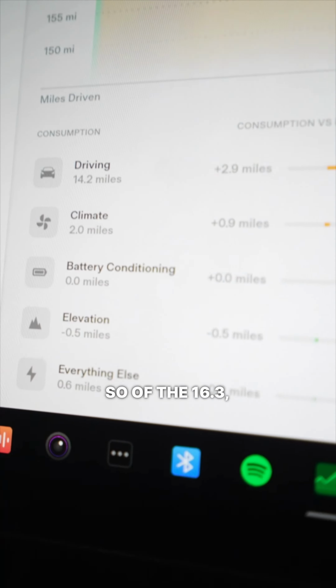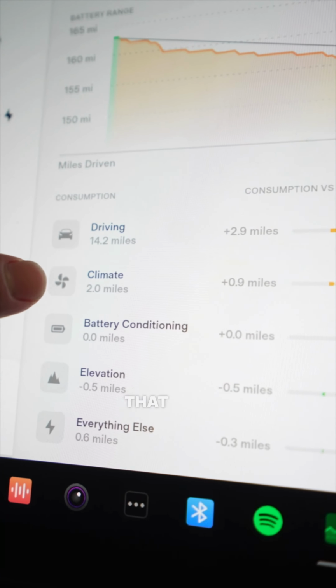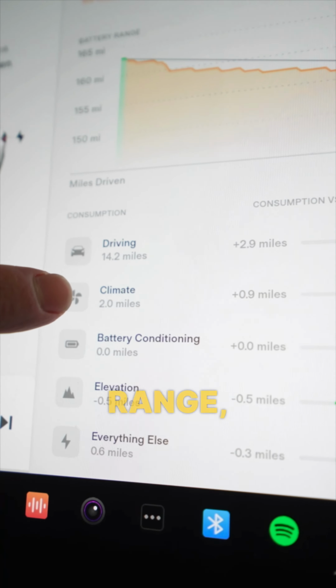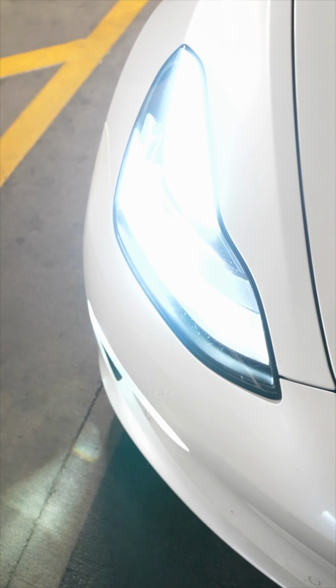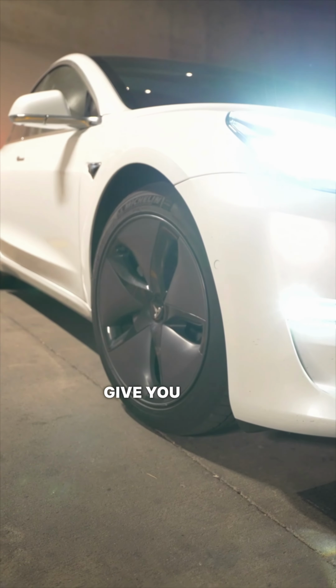So of the 16.3, 14.2 was from driving, right? 2 miles of that was climate. So on a 14-mile trip, losing 2 miles of range, that's not insignificant. Now keep in mind, that's with me parked in covered areas. I don't have the AC blasting the freezing cold in here, but just to give you some idea.